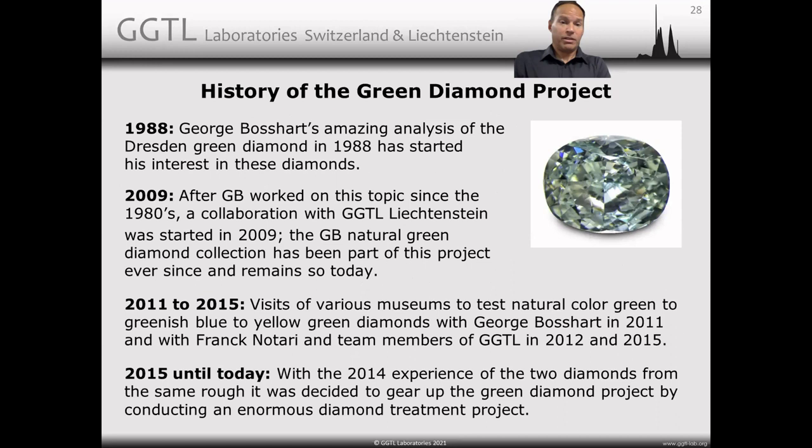He was interested in green diamonds and had that dream to analyze the Dresden green by UV visible spectroscopy, which was quite a thing to do in 1988. Furthermore, he had to do it in Dresden. So he had to get into Dresden, which was at the time behind the wall. As you imagine, that was quite a venture. And that started his deep interest in these diamonds.